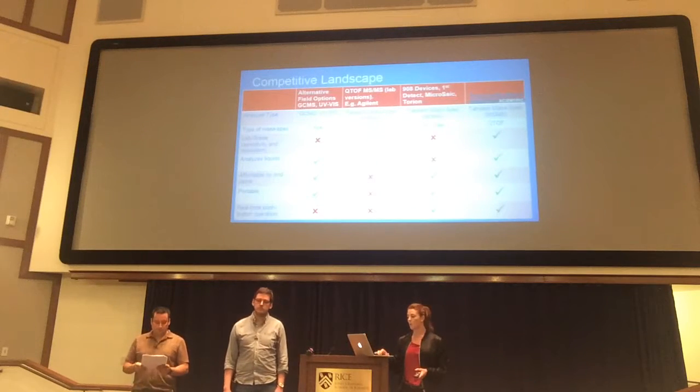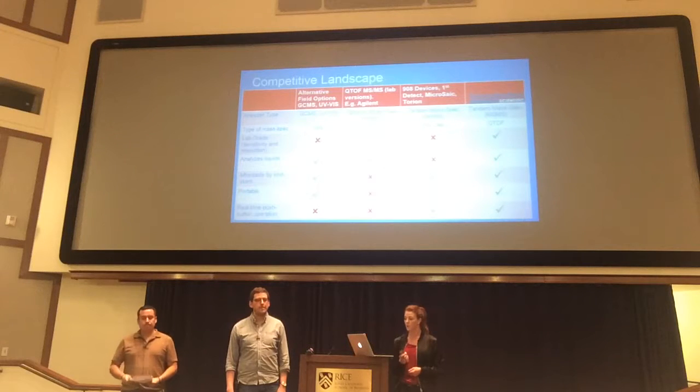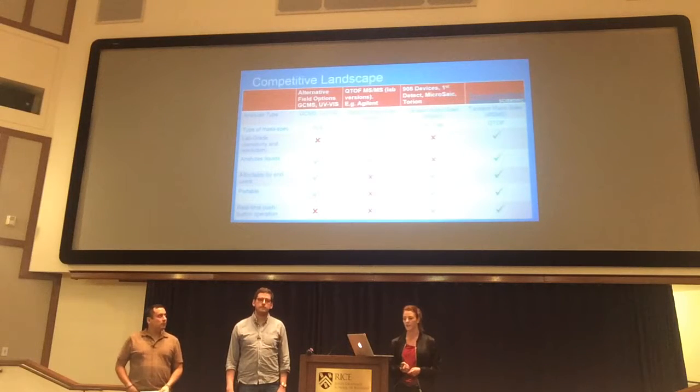There are currently 2 market alternatives for our initial target segment. 1, you can send samples to a lab to collect data, or 2, you can choose not to use lab-grade data and use rough correlations to estimate yield.